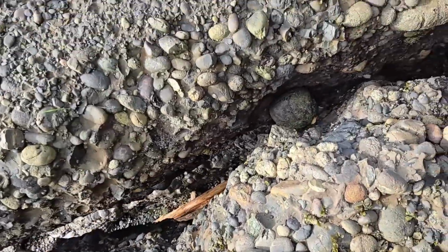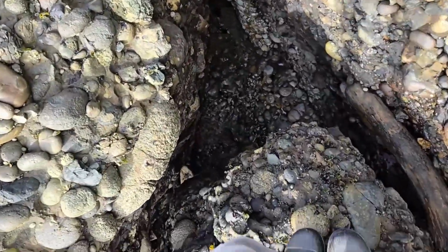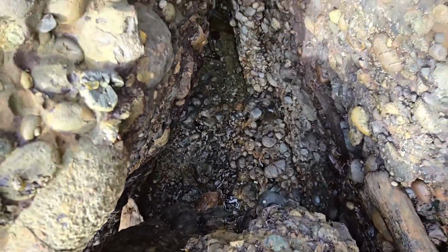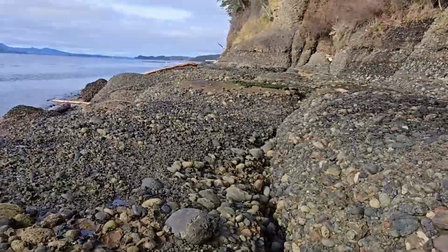Down here, take a look. Goes down quite a ways. I'm not going to go down there, but I am going to show you something neat over here.